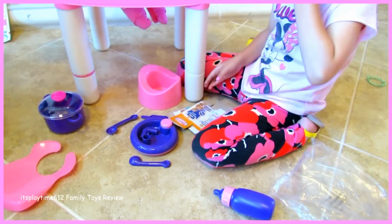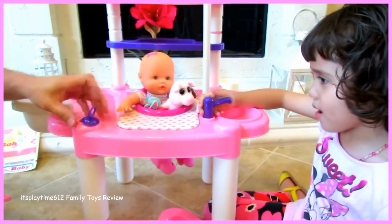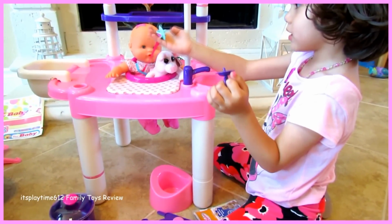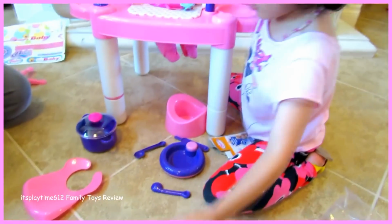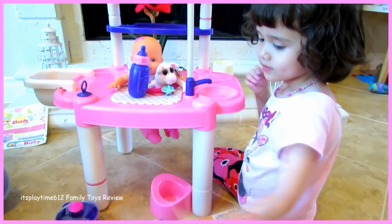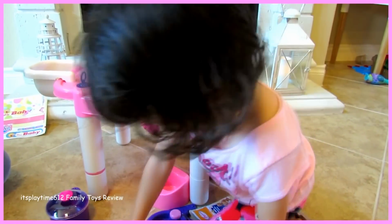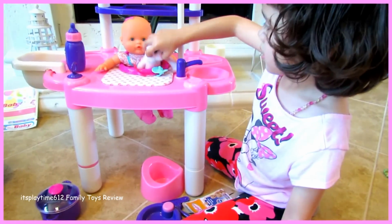That's you. Faucet. This is a pacifier. My baby already has a pacifier, see? Okay. It's a bottle. Wait, I can put this on my baby. The bib. That's a bib. Keeps their clothes clean. Okay, put the bib on.